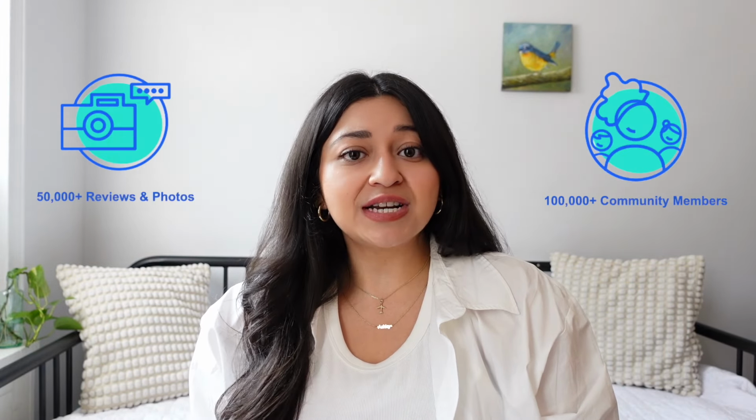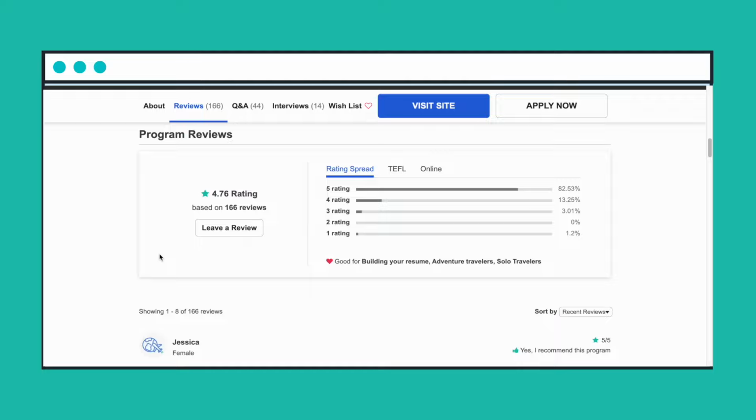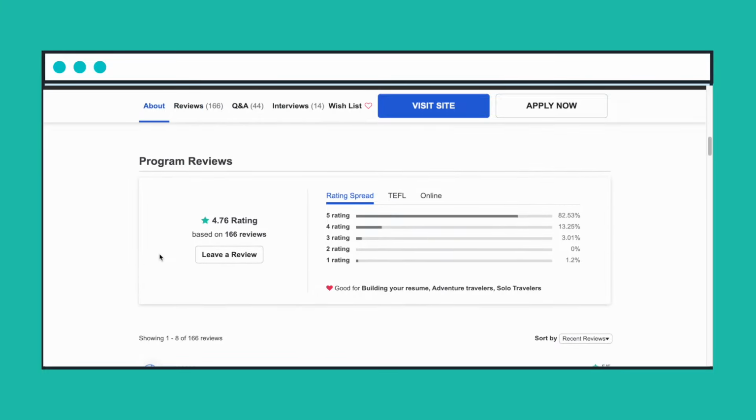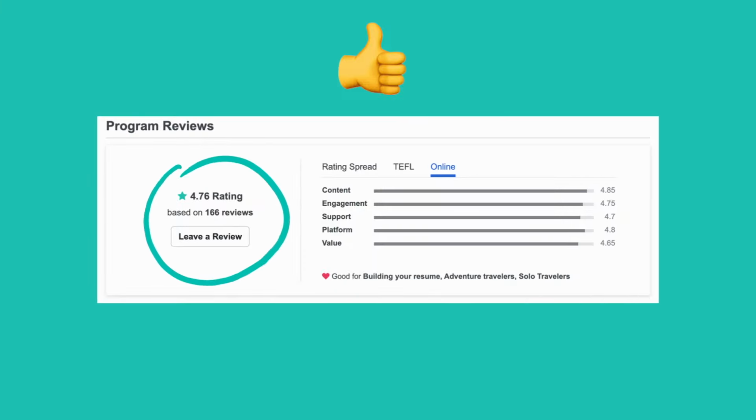Before we get into the best programs, we should probably talk about how we actually choose these programs. We don't randomly just pick programs and recommend them to you. If you don't know, Go Overseas is an organization based on reviews. So when we make a recommendation on a program, we look at the overall rating of each program compared to recent and verified reviews left by our community members. The more positive and highly rated a program, the more we feel comfortable giving our stamp of approval.